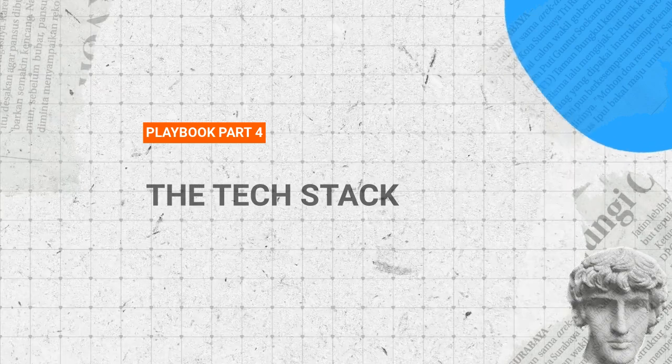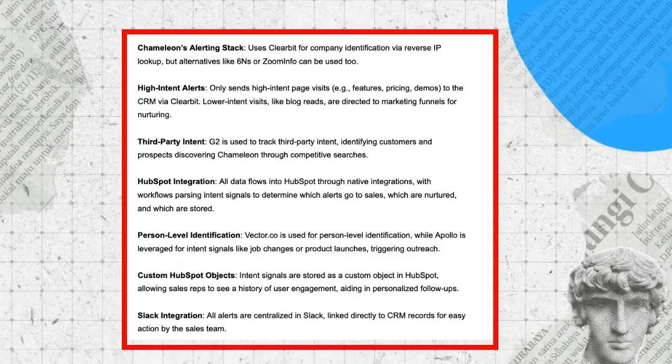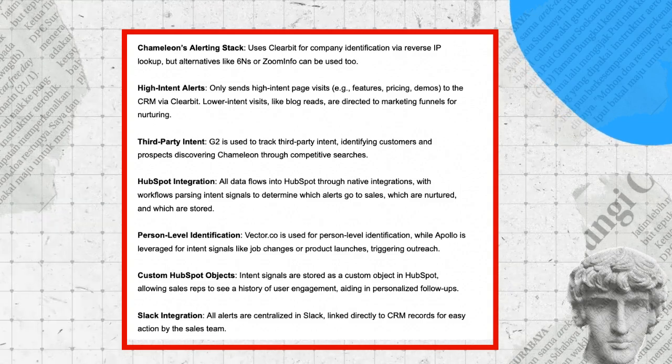All right. So, Jay, do you want to talk about how the entire alerting stack works? Like, what are the modules you guys are using, and how do all of them get stitched up? I'll talk about what we use at Chameleon, but this is interchangeable. We use Clearbit to reveal companies that are visiting our website using a technology called reverse IP lookup. But you can use 6sense, you can use ZoomInfo. There are a lot of other platforms that do company-level identification.